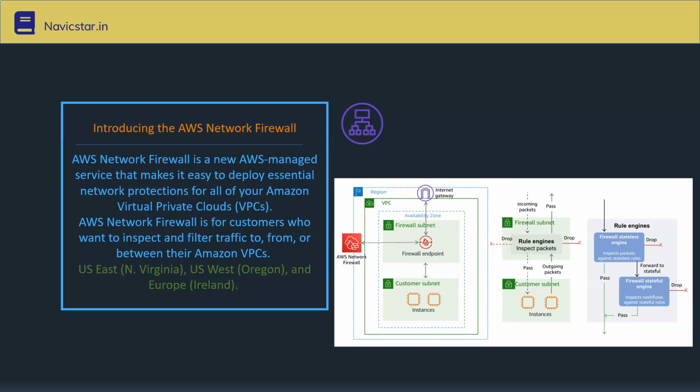A stateful engine rule is basically a deeper dive of inspection, and it will take more time to inspect a packet because it will check all the rules based on inbound, outbound, and all kinds of filtering and monitoring that can happen here. So all these rules engines, stateless and stateful, are run using the AWS Network Firewall. So this is the overall picture of this new service.